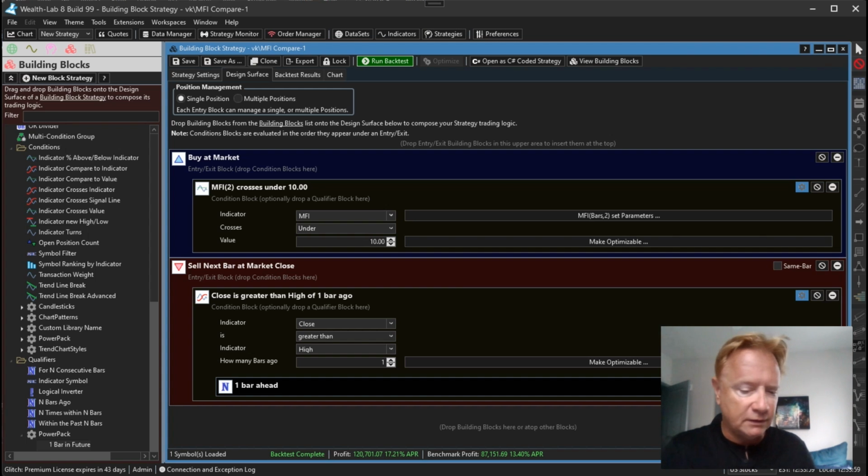So it's a little bit difficult because by the time we analyze the information in the bar, the close has already occurred, so we can no longer place a trade at the close. Therefore, we need to analyze it a little bit earlier, a little bit before the close. So to do that in WealthLab 8, we have a couple ways of doing it.